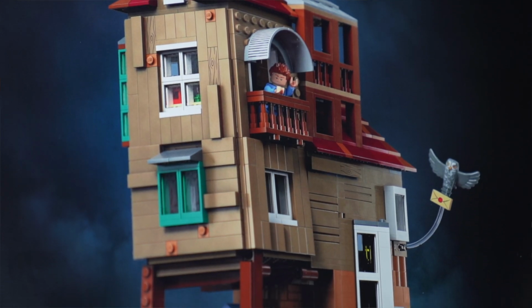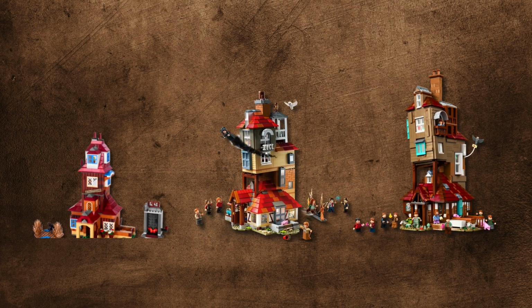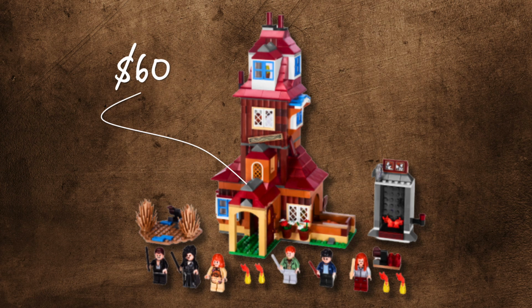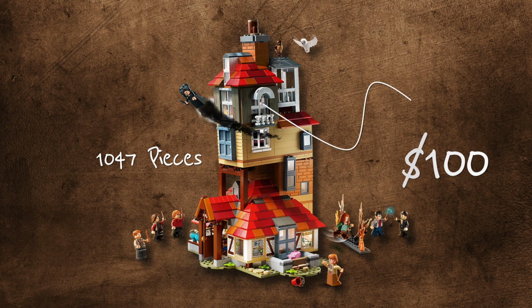So the build of the set was a lot of fun. It's the largest burrow we have gotten to date at 2,405 pieces. We have 3 previous versions of the burrow. This was the first one we got back in 2010 for $60 with 568 pieces. Then we got a tack on the burrow in 2020 for $100, and that one had 1,047 total pieces.